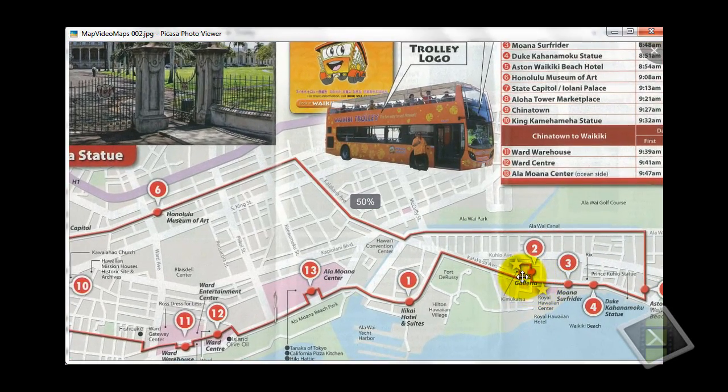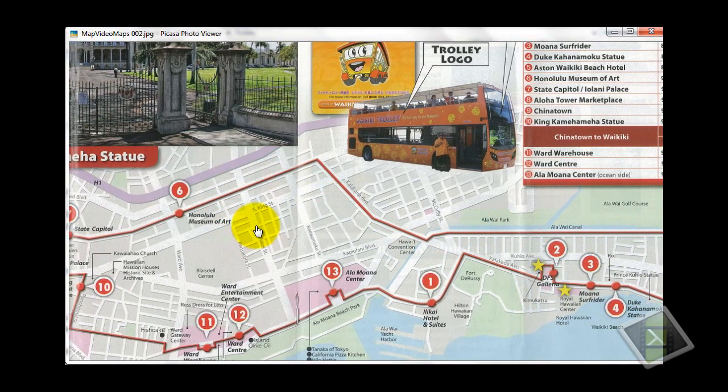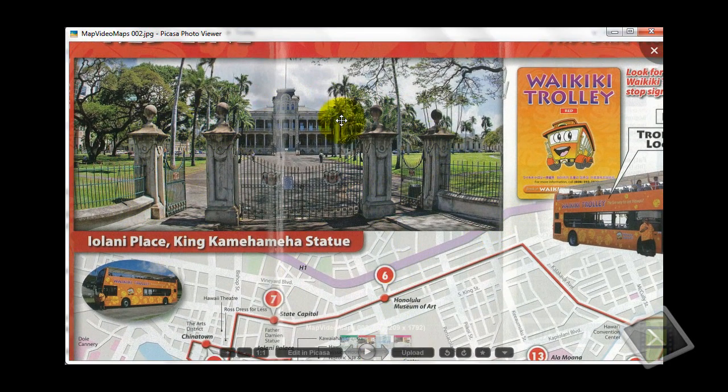It starts at the DFS Galleria here in Waikiki. They have, let's say, three other stops in Waikiki before it loops around. It goes down along the Ala Wai Canal, which is nice, and cuts through down to the city. It'll stop at the Honolulu Museum of Art. It'll go by the state capitol, over to Aloha Tower Marketplace, Chinatown, the King Kamehameha statue, which is across the street from Iolani Palace, which we see up here.